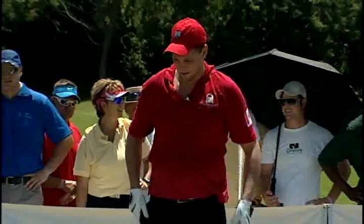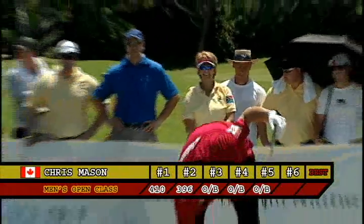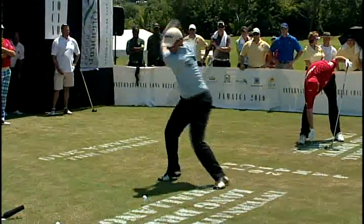There's Chris Mason's 5th drive now. 3 and 4 were out of bounds, and this one will sail out as well. And you know, this is what I was talking about. Sometimes when you get that first ball in and it's a big number, you try and overswing. Let's see if Martin Lee can get it in the grid here.